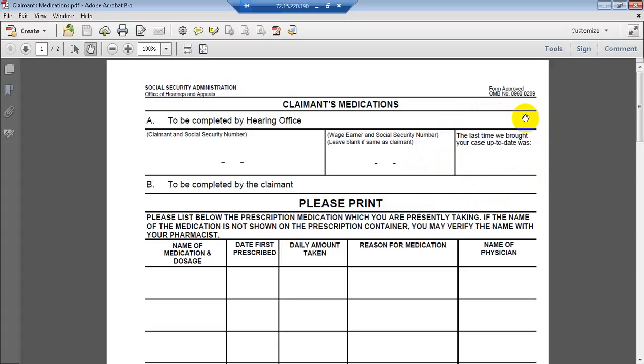So the last time that it was brought up to date by the SSA, maybe farther back in the past than when you last spoke with your paralegal or legal assistant. That doesn't mean that we haven't submitted that stuff. It just means it maybe has not been processed yet.